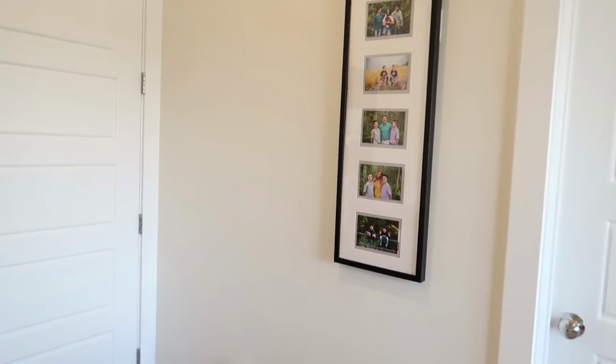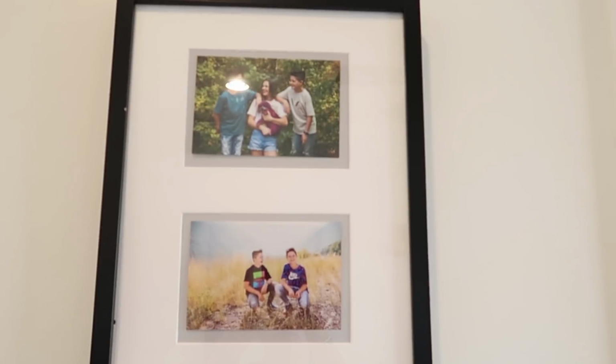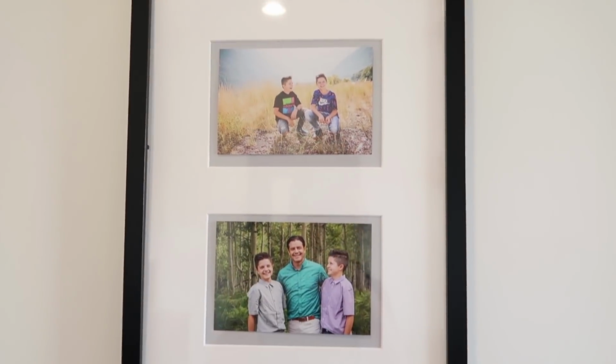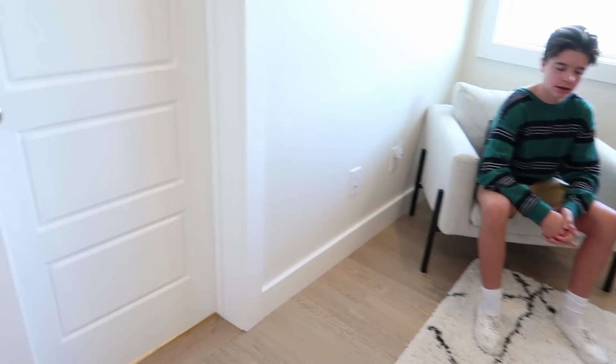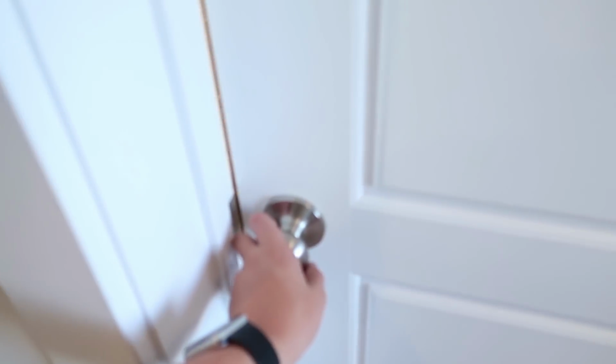Over here, this is my last thing that's in my room, but I'll show you guys my bathroom. These are the pictures we took. And I also have that in my room. Look at all that. Perfect. Now, let's head on into our bathroom, which it better be clean from Brock.